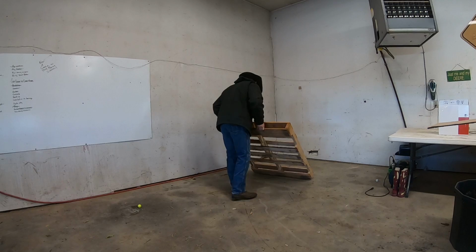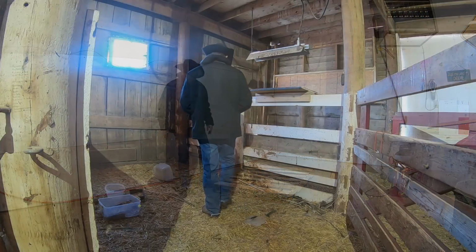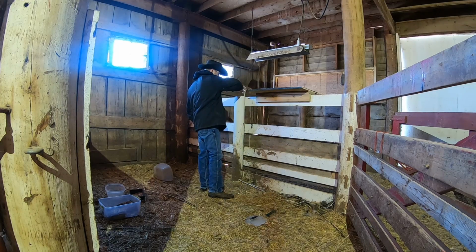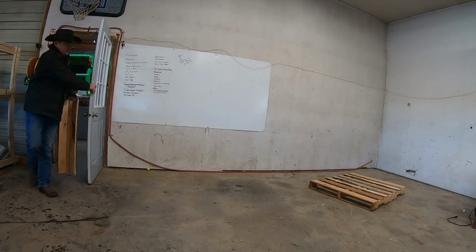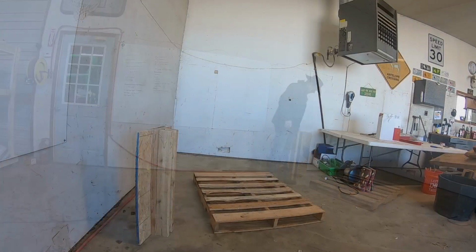And the first part of that is a base, which we can make out of a used pallet. In the barn, he has a flat roost he likes to sit on. I'm not sure where he's at right now, probably out adventuring. But we're going to steal it, and then we're going to measure the height of the fence to make sure that his new fence and roost will be about what he's used to.